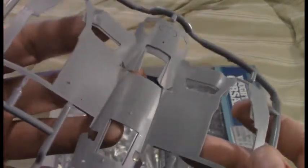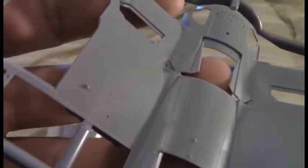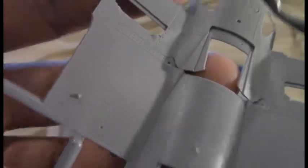But just, oof, I can't believe how much I'm just raving about this rivet detail. It is just phenomenal. I cannot get over it.